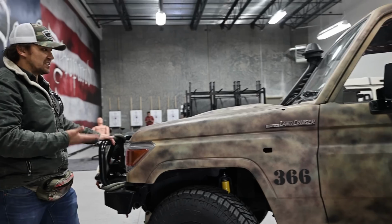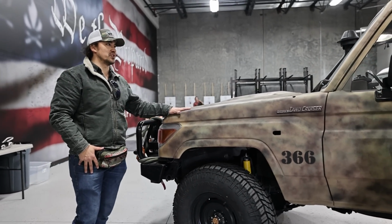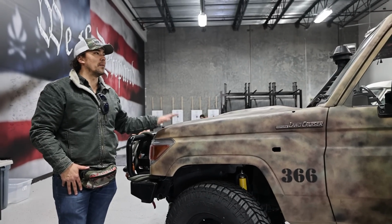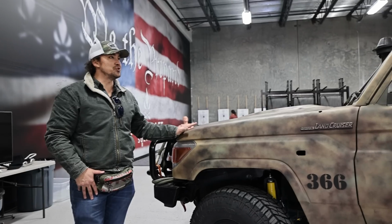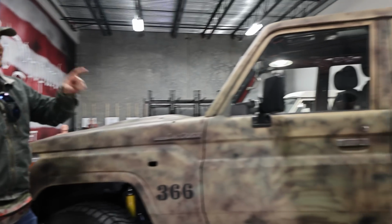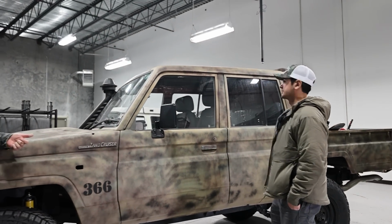Like, in fact, when somebody sees this, if they know what they're looking at, it's impossible to get a 100 series or a 79 series in America, period. But the 75 series, because of the age, you could find them, but you never see them in quad cab form. This is really unique because it's a quad cab because of the Japanese fire truck.